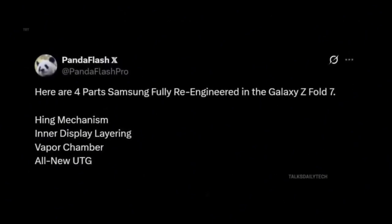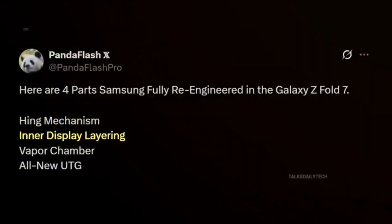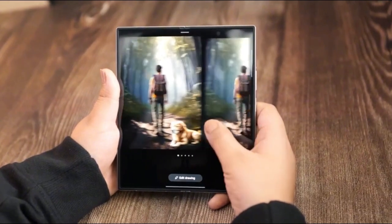According to Panda Flash Pro, Samsung has reimagined 4 core elements of the Fold lineup. The hinge has been completely redesigned, offering smoother folds and dramatically enhanced durability, making the device feel sturdier and more premium than ever. The inner display has received upgraded layering, resulting in sharper visuals and improved structural integrity for a more immersive viewing experience. A new vapor chamber dramatically improves thermal efficiency, allowing the Fold 7 to stay cool even during heavy multitasking or gaming. And the upgraded ultra-thin glass, UTG, adds a layer of flexibility and strength, making every fold feel seamless and precise.